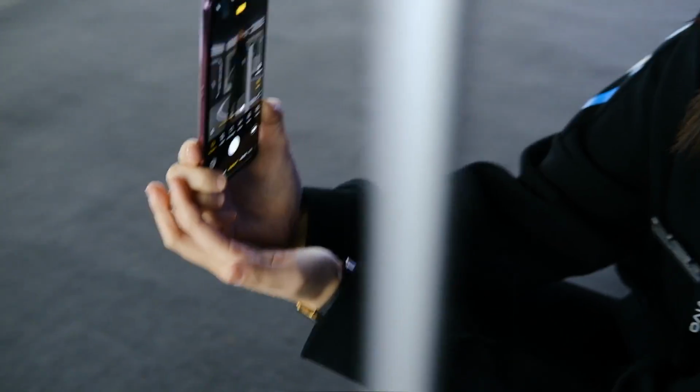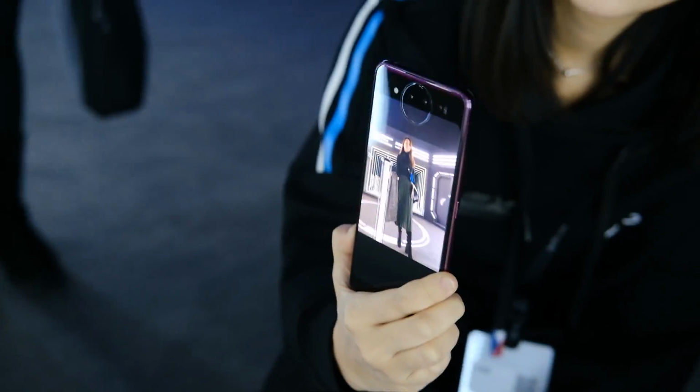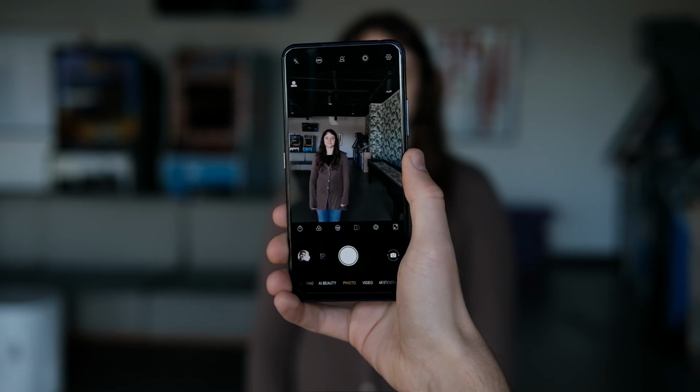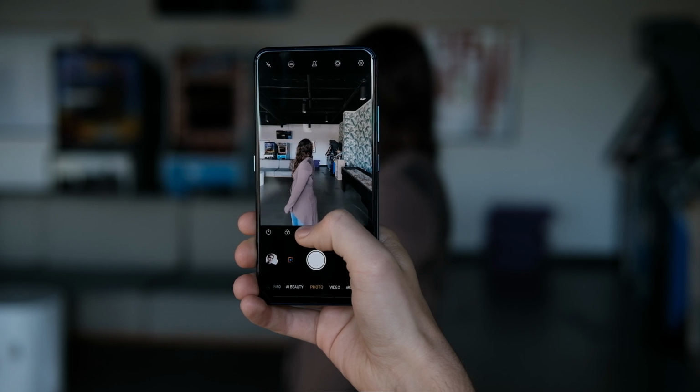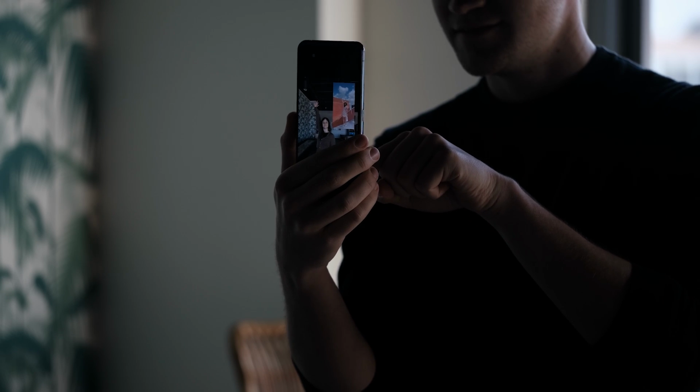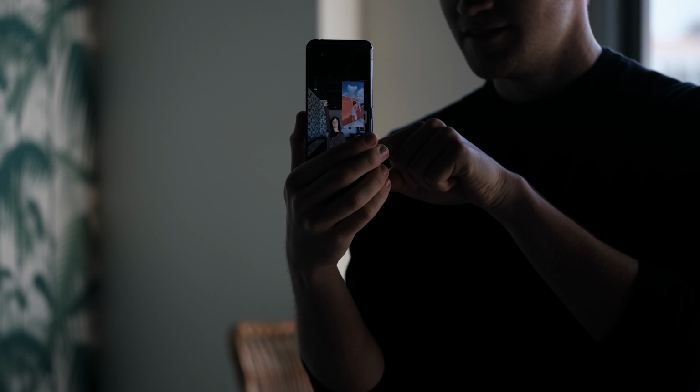So Vivo probably thought that through too, and they introduced a few new things that you can actually do with the second display, so it isn't just about taking selfies. The first one is to be able to take pictures of people and let them see the photo that you're taking of them before you actually take the shot. And this is really nice because if someone wanted to pose or put a photo up on their Instagram, you can hand your phone to someone and then you can actually see the photo before they take it, which is a really nice feature.